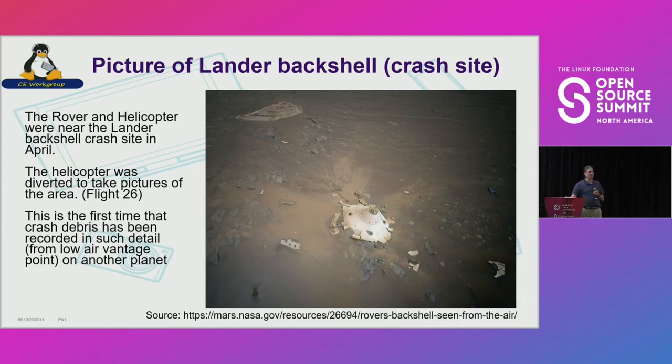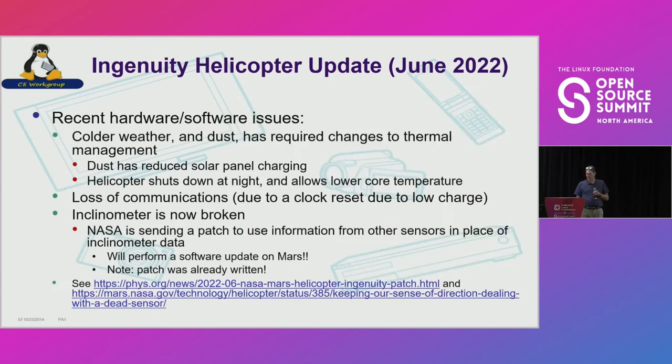It's not just a super cool picture to see, a picture from another planet, but it actually has scientific value because they can analyze the debris field and see what the effect was of the landing, how fast it landed and how the debris spread. And so they can use that information for the future.